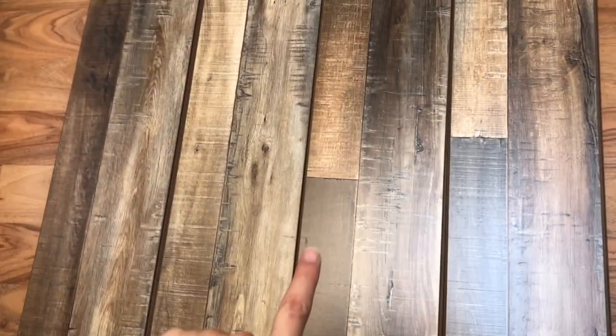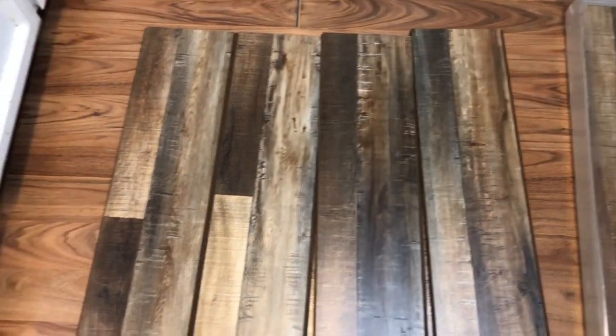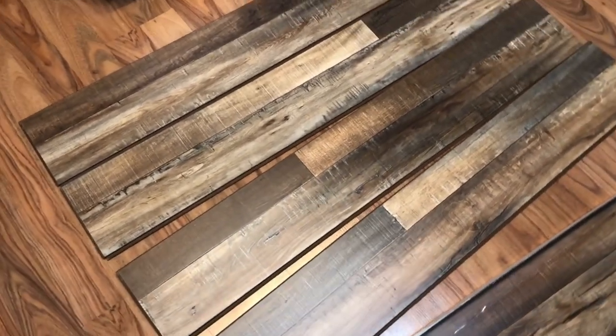But I really like how it has these different sized panels to it. So it's one panel, but each one has different sizes on there, which gives it a different look than just the plain planks.